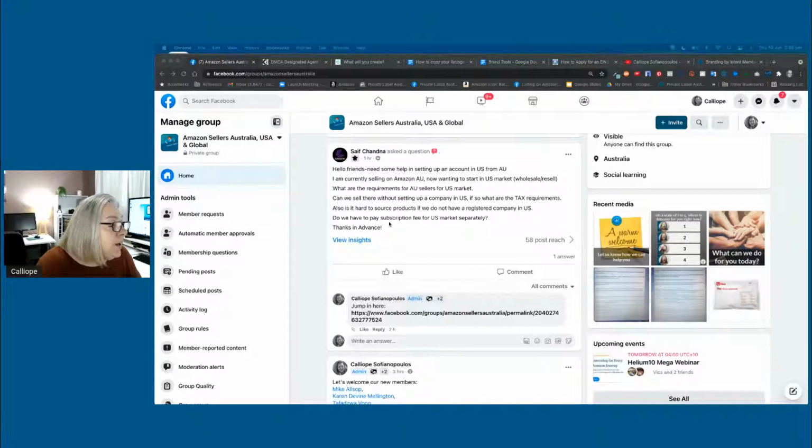Do we have to pay a subscription fee for the US market separately? Say if you've got an Australian account, go to inventory and click on sell globally there. Once you've done that, you'll be able to add as many countries as you want to your Australian account. The first month you'll probably find that you'll be paying a double fee. I think they're changing that slowly. But after the first month has gone by, you will only be paying a fee in one of the marketplaces, and that should be at the $39.99 US dollar mark.